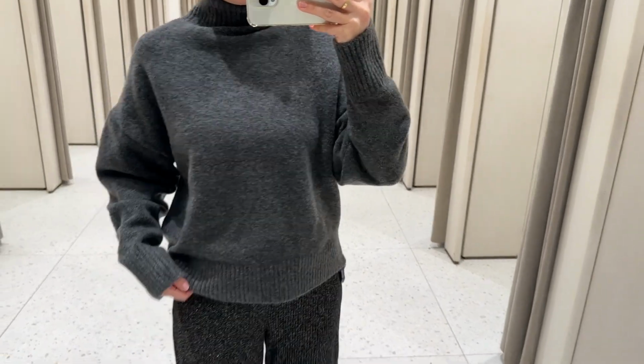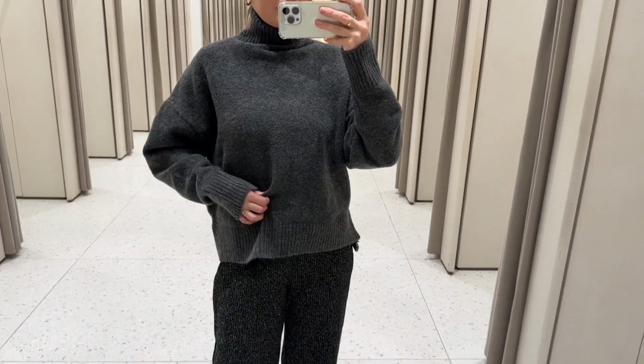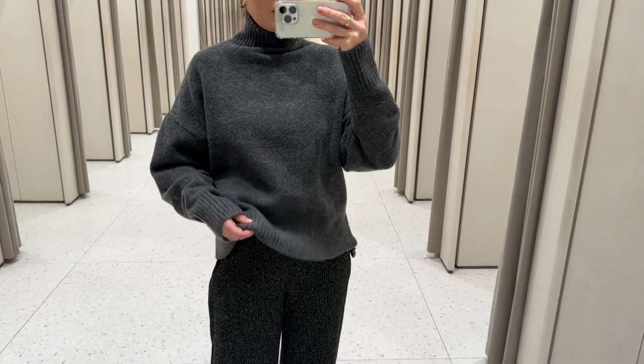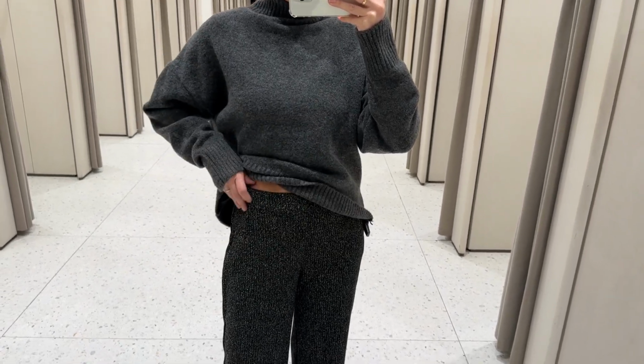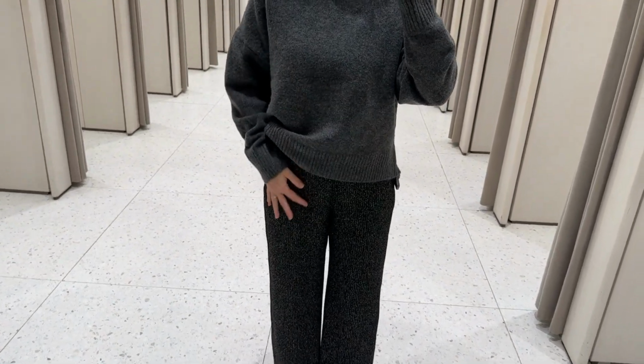Both knits are very good quality. This knit is really soft, as well as the pants. Love them. Really soft and feels good.